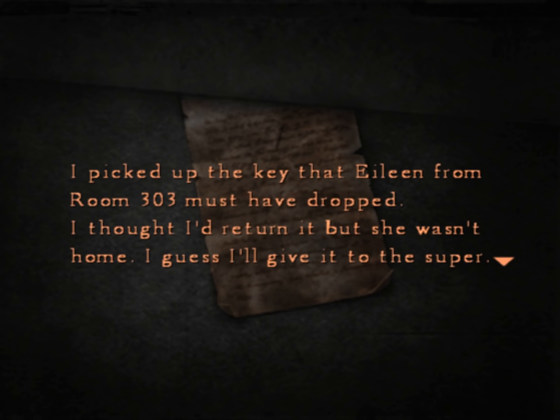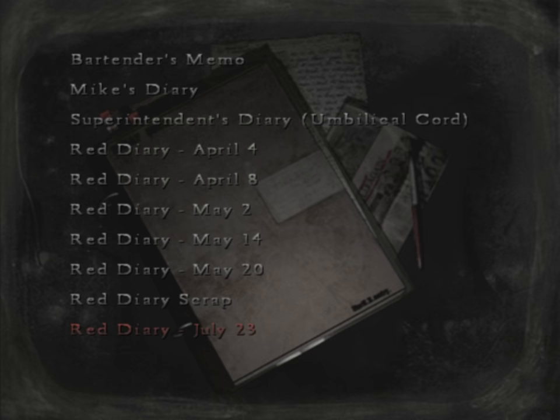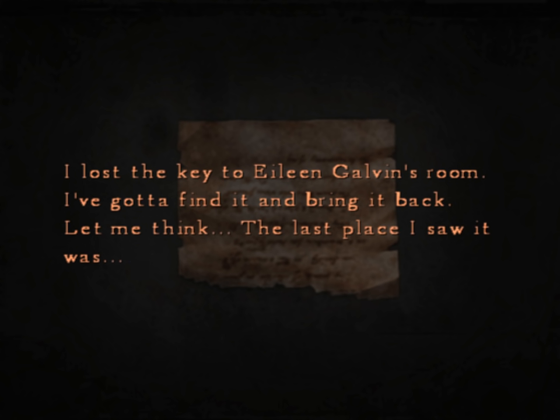I picked up the key that Eileen from room 303 must have dropped. I thought I'd return it, but she wasn't home. I guess I'll give it to the super. This sounds like Eileen was the person that they were obsessed with. But Eileen? Rachel? Whoops. Here it is. I lost the key to Eileen Galvin's room. I've got to find it and bring it back.